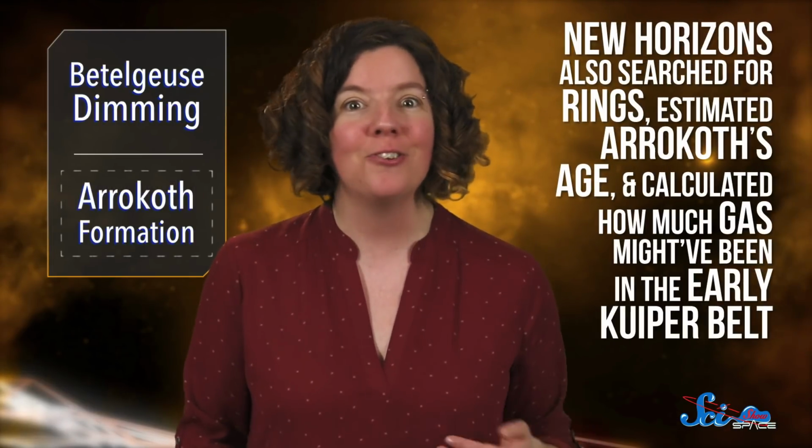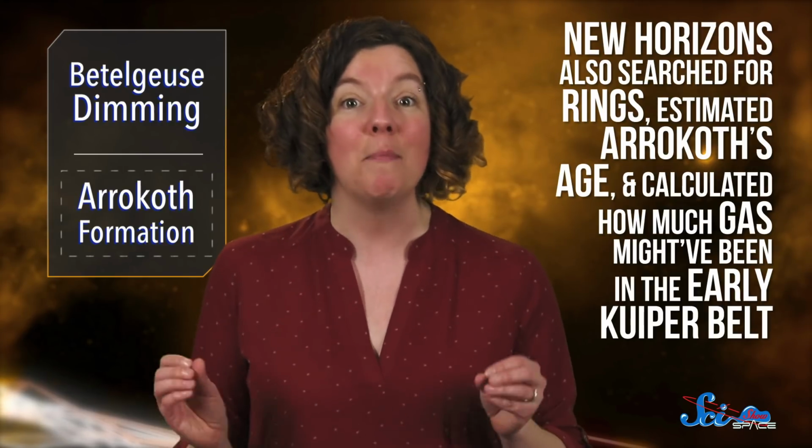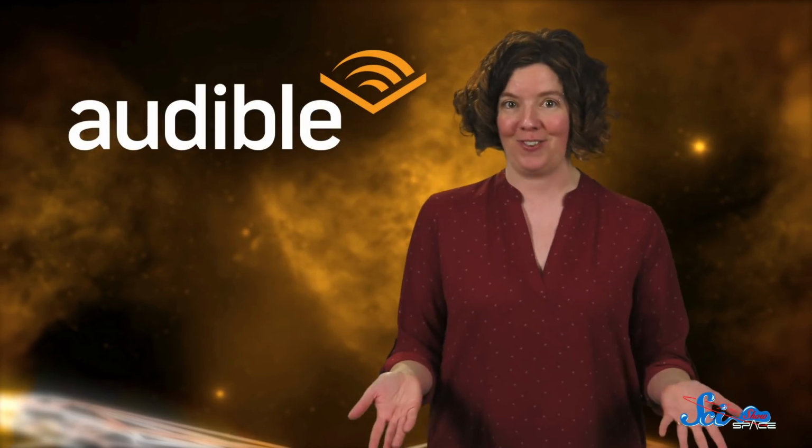And that's just one example of what New Horizons has uncovered. It also searched for rings, estimated Arrokoth's age, and calculated how much gas might have been in the early Kuiper Belt. So while it's likely that we'll never visit this tiny freezing world again, scientists now have enough data to explore its mysteries for years to come. In the meantime, while we wait for the next set of results, we have an odd, supergiant star to keep an eye on. While astronomers are working on telling the story of our solar system, there are lots of other stories waiting to be told.